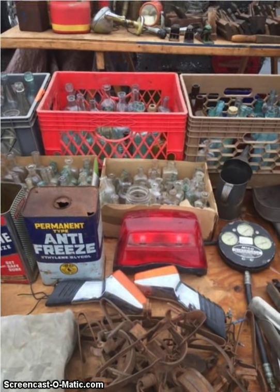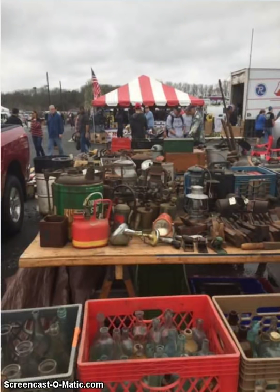You can usually tell a ham and egger by the way they lay out their merchandise. Like this person here in the photograph, this would be a ham and egger, and this is the kind of guy that would give you a good deal. See, he's got a nice eclectic group of merchandise, varying from bottles to a gas can to a spotlight for an old car, lantern, all kinds of neat stuff.